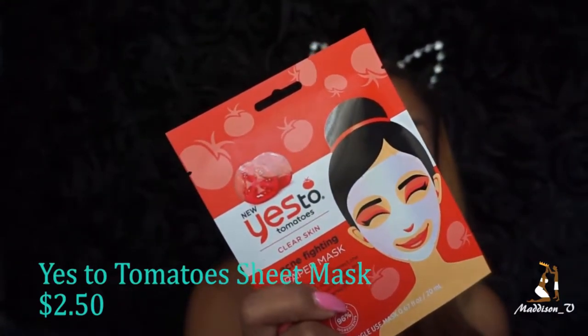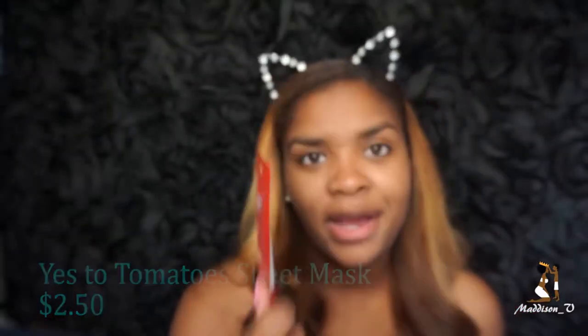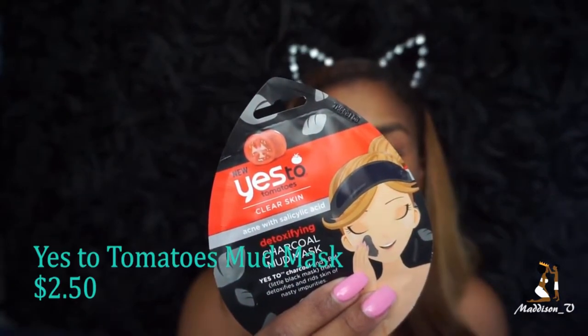So when my skin is going through it, I will use this one for my entire face, especially when my chin is going through it and I just want to cry and have a meltdown. I will use that. This one here is good. This is the detoxifying charcoal mud mask. I use this one a lot too. It does a lot with getting rid of the excess oils in my T-zone, and it also helps the breakouts at the bottom too.